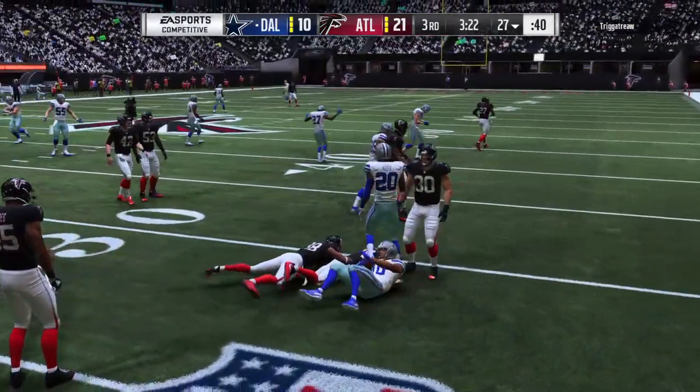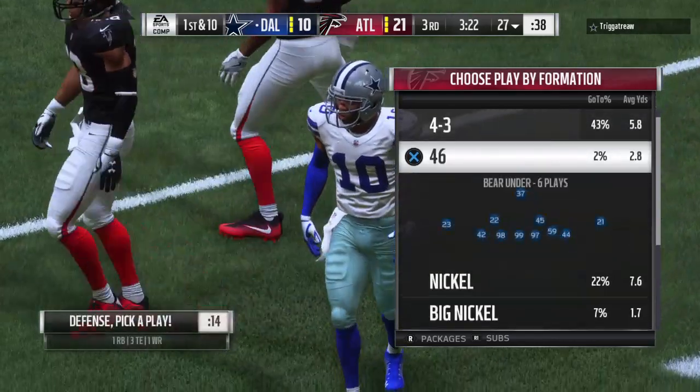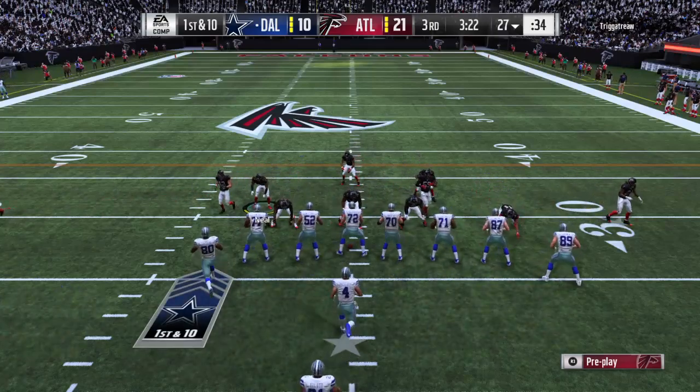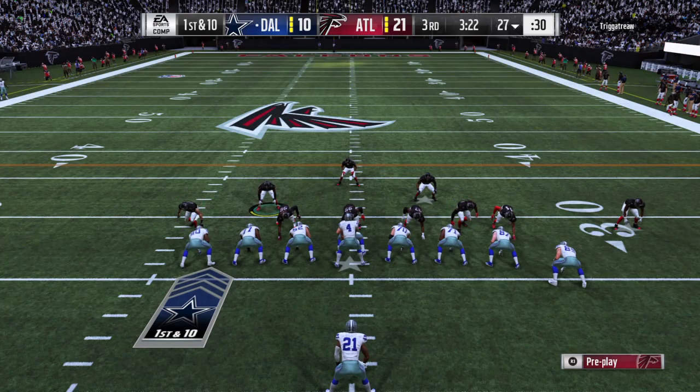So a change of possession here on the punt. And out will come the offense as they take over. And out now come the Cowboys. They have the ball here for the inaugural drive of the second half. Pretty big deficit, though. We'll see what adjustments were made in that locker room.